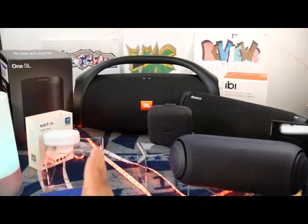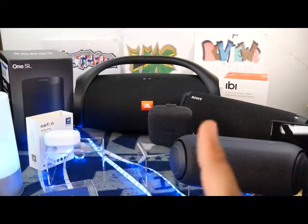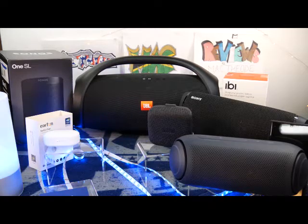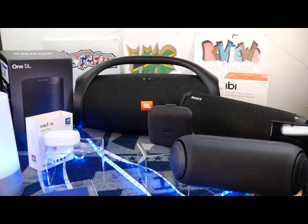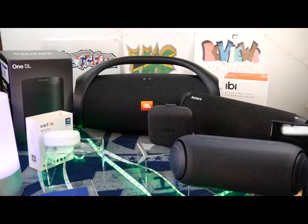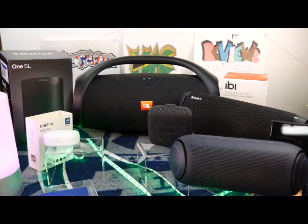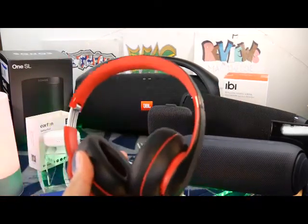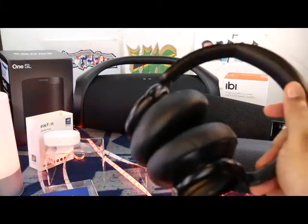Next up, let's go to my headphones of choice. My headphones of choice actually go to Soundcore this year. And the Soundcore that I have is actually two different types. The two types this year for Soundcore are the Q10s and the Q30s.